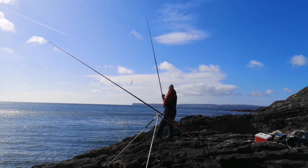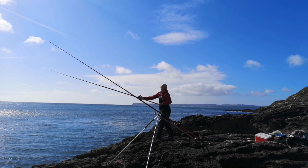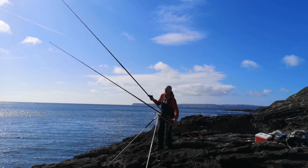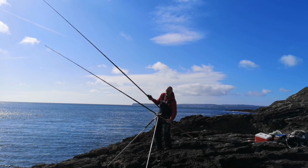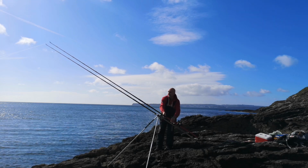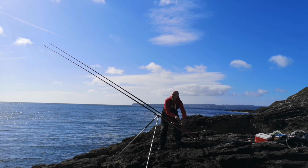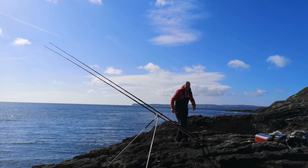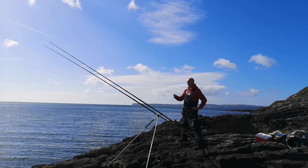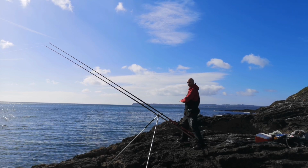Right, I think I've got a slack line on the other rod. Cast that to the left a bit. Change these over, that's definitely a slack line on there. I ain't rushing it. I think it must have been a bit of a change in the current then, because that was slack, but it's nothing there. Yeah, it kind of rips around this corner.